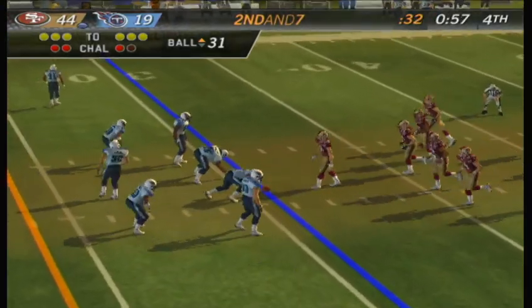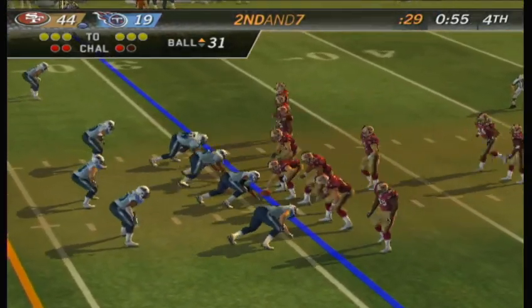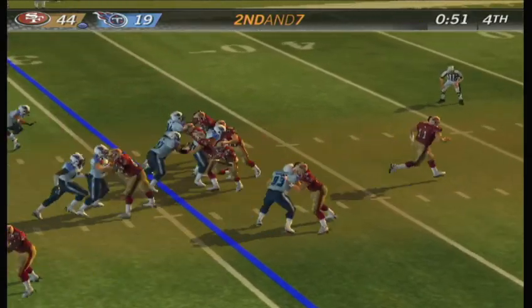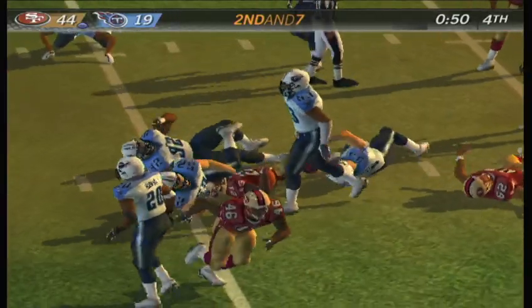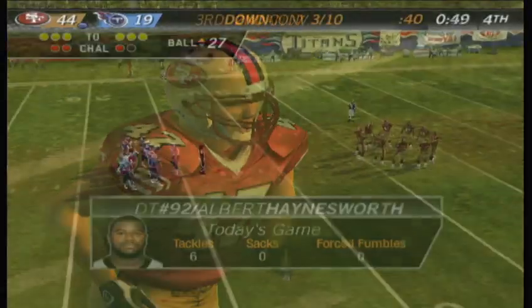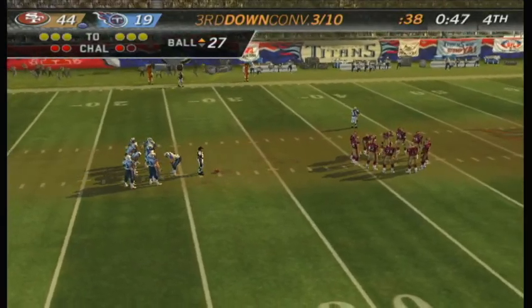Ball on the 31-yard line. Turn it up now. He gets the carry. Ainsworth is there for the tackle at the 27-yard line. Gore rumbles forward for a gain of 4.